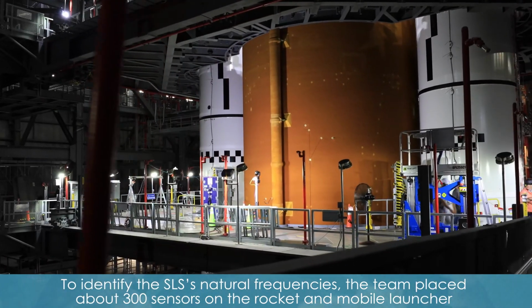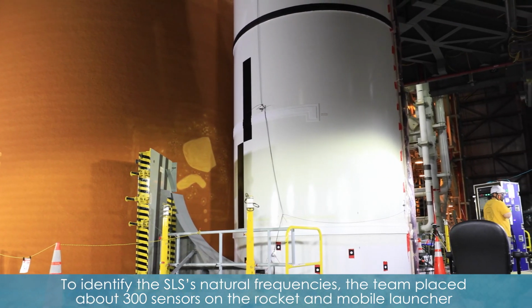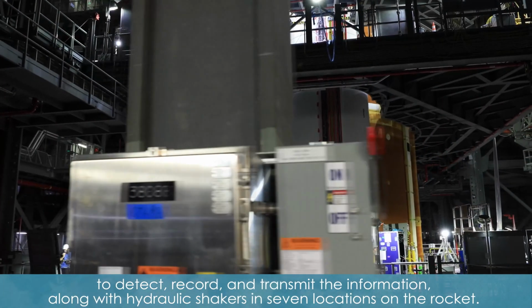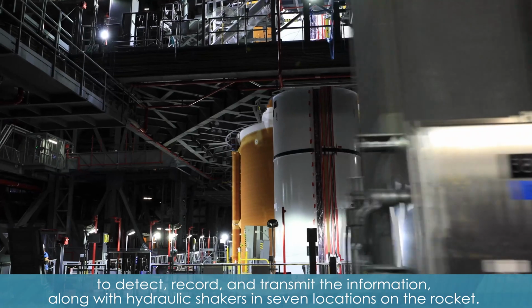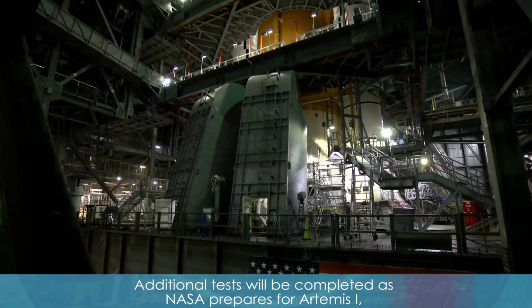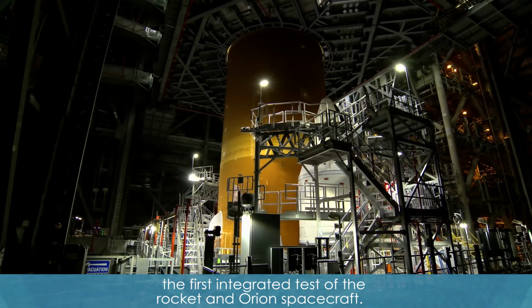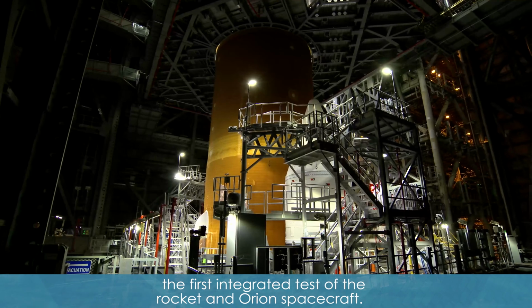To identify the SLS's natural frequencies, the team placed about 300 sensors on the rocket and mobile launcher to detect, record, and transmit the information, along with hydraulic shakers in 7 locations on the rocket. Additional tests will be completed as NASA prepares for Artemis I, the first integrated test of the rocket and Orion spacecraft.